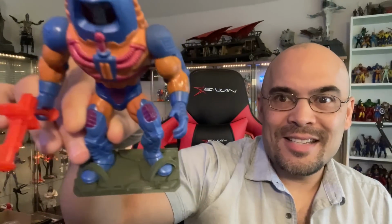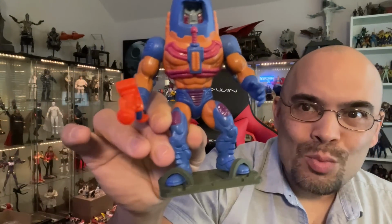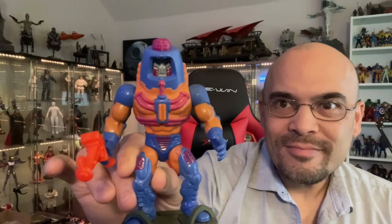Man-E-Faces. Hell yes. So there's another Castle Grayskull good guy stand. There's Man-E-Faces with the blaster gun. I'm not going to get them all. I'm going to get a lot of the ones that I really liked as a kid, or some of the ones that I did have as a kid.